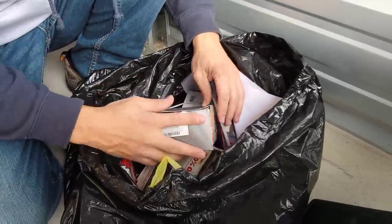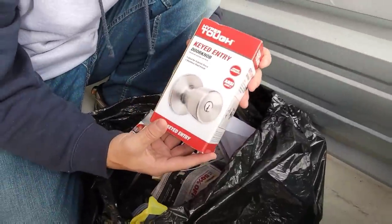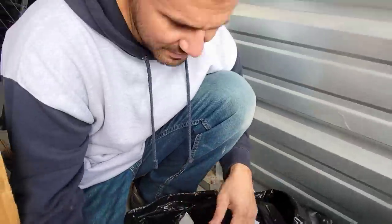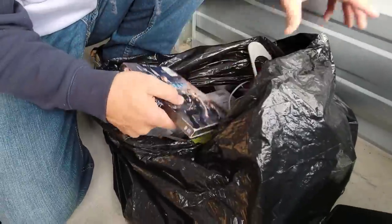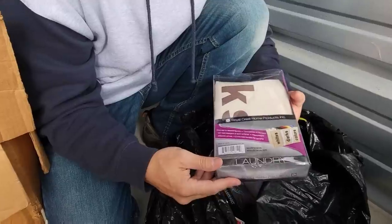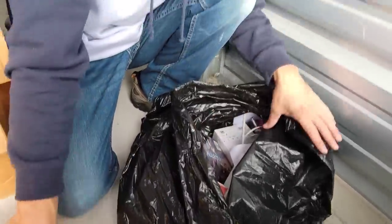I got a feeling we're gonna find everything, Christian. I really do. I think we're gonna find everything, including the keyed entry doorknob. What do you think? It sounds like it's good in there. I'm giving George a bunch of stuff, aren't I? That's a good movie. What is that? White darks colors. Oh, that's for laundry. A brand new laundry bag.